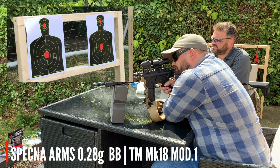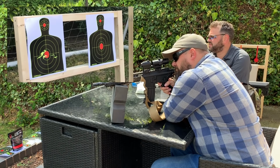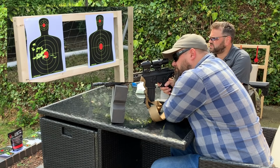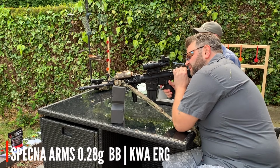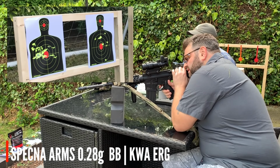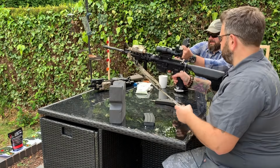One, two, three, four. That's not a bad grouping. Right. Okay. Okay. 30. Okay. So a couple of frame hits. Safety on. And one complete miss there.